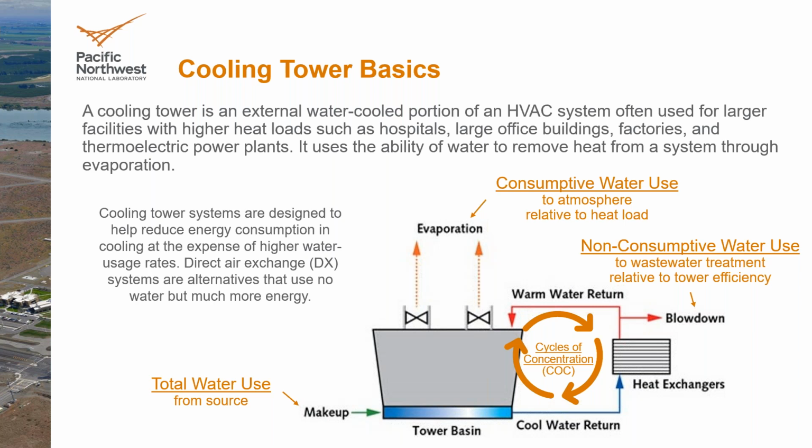We've broken it out into two different descriptors of consumptive and non-consumptive. Consumptive water is the water that goes up from the top of the cooling tower, the plume, and that would be given up into the atmosphere. The non-consumptive water would be the blowdown water, which would actually stay in the service territory or the region. Go ahead to the next slide.